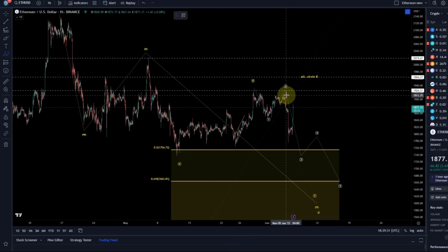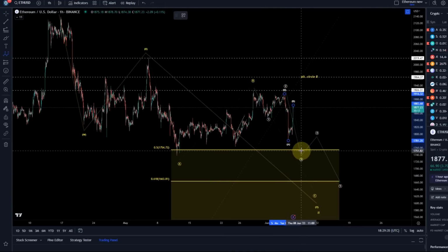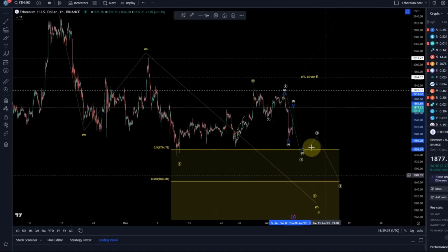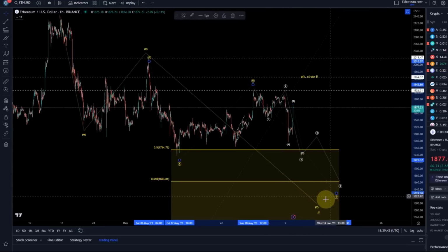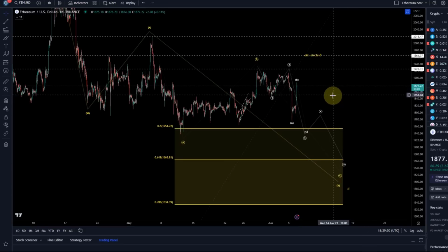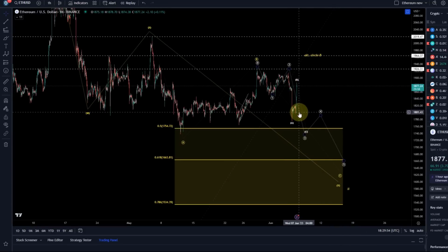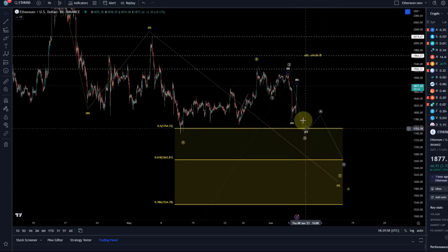If it's an ending diagonal, obviously we have a 3-wave subwave structure in each of the waves, so that we had an A wave, a B wave, and a C wave down in this move to the downside, so that the third wave consists of an ABC structure, and we have something like this, okay? This would still be a sort of likely count, but you need to be aware that these diagonal structures are always extremely difficult to forecast, because the subwaves are corrective, so they make everything difficult.